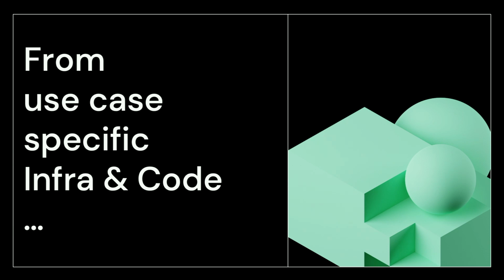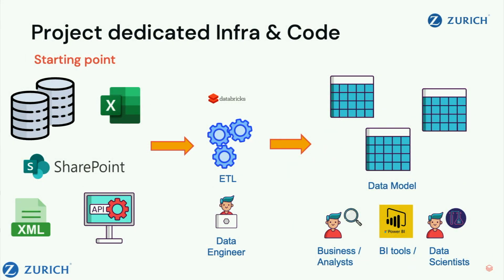So in my case, I will explain how it changed in the life of the data engineer and how we changed from the use case specific infrastructure and code to this modern data platform, okay? So this is how we started some years ago, right?